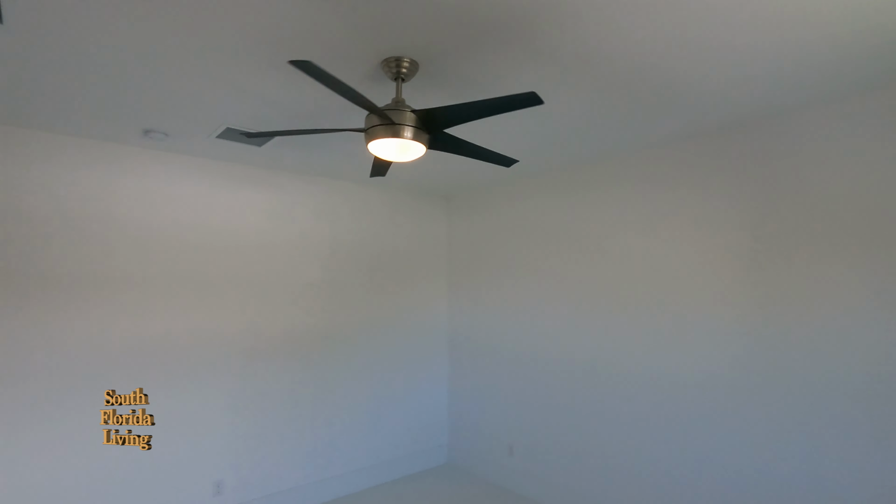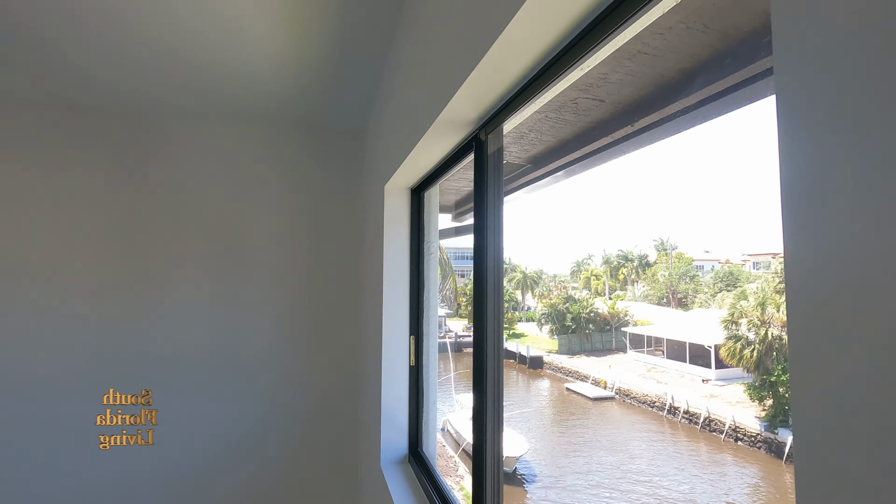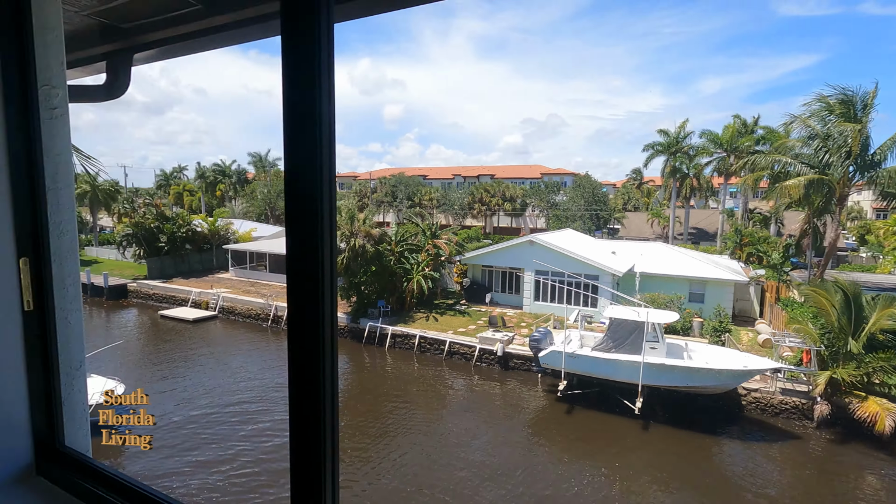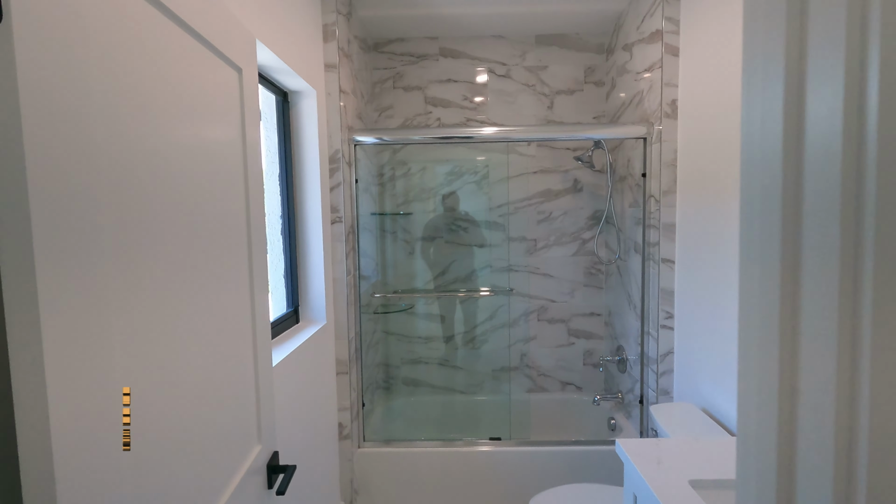Beautiful, look at this. Nice, okay. You got nice friendly neighbors. Love it. Let's continue. Okay, here go another closet. So you could do whatever, put some built-ins in there. You can do it as a linen closet. This is right beside the bathroom.